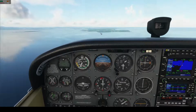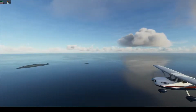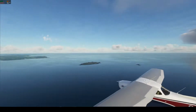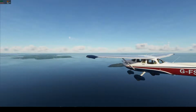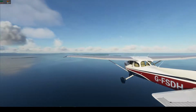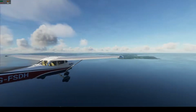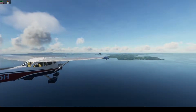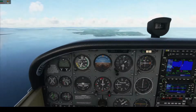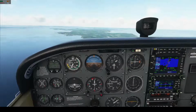So we're just beginning to see the Orkney Isles ahead of us. Let's come around this way. I've got my drone camera on, flying along with the aircraft. Come this way a bit more. See how we're getting on with the GPS. Yeah, not too bad. Slightly off course, but we'll come around a bit more to the north.